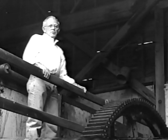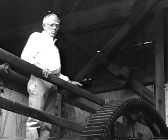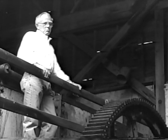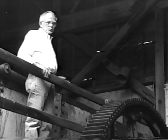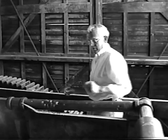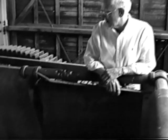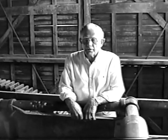Okay, the bucket line runs on 2 tumblers, one on the lower end of the line and one on the upper end of the bucket. The power is generated in this tumbler on the upper end, and that is what the bull gears are hooked to. This is the upper end of the bucket line where the gold-bearing gravel is dumped into the hopper, and the hopper is where the gravel and stuff is channeled into the trommel screen. We will tell you more about that shortly.